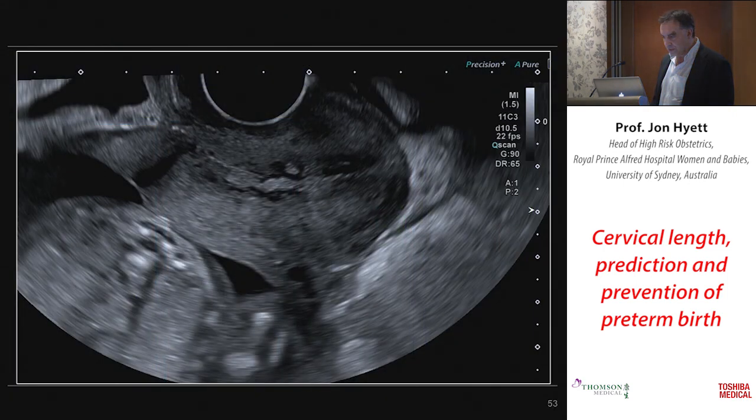I think that's more or less all I've got to do. Yep, this is just another example of a second trimester cervix on one of these newer i800 machines.